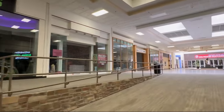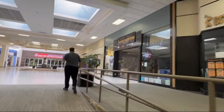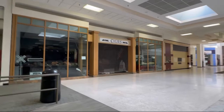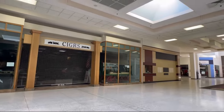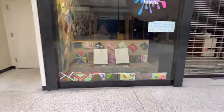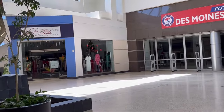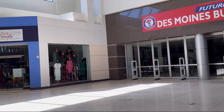Thought we'd just take a walk around the mall, get some exercise. I'll show you what's left at Merle Hay Mall. I'm not sure what that is over there. It looks like they have model trains though. Over here is a splatter room where you make the splatter paintings. Looks like a boutique over there, which is not open.